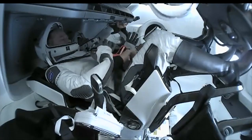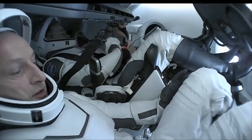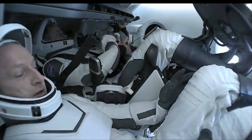And in this view, you can see NASA astronaut Raj Achari on the left of your screen, as well as NASA astronaut Tom Marshburn, with Matthias Maurer floating in as well as they get into their suits ahead of hatch closure.